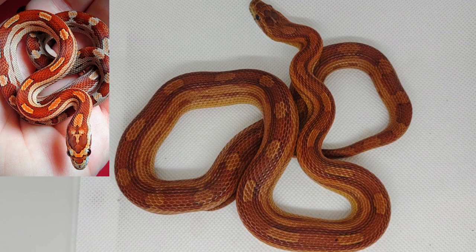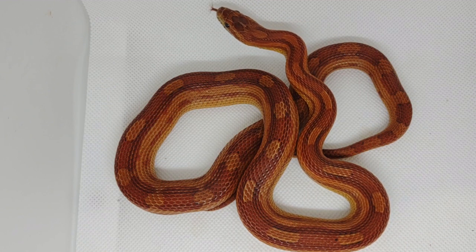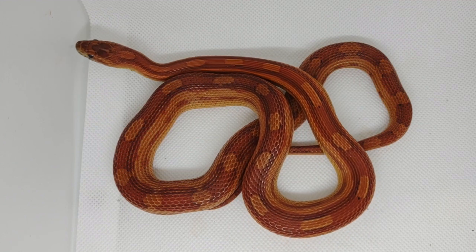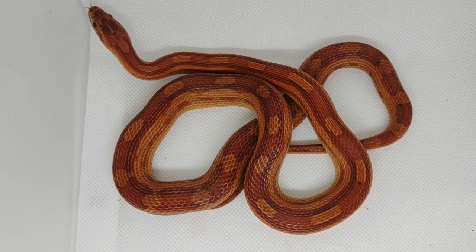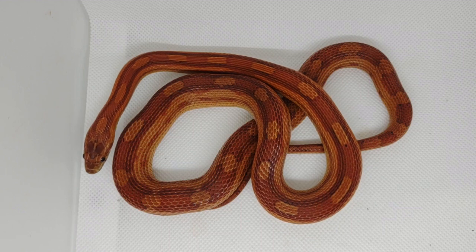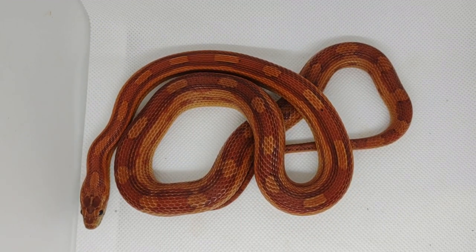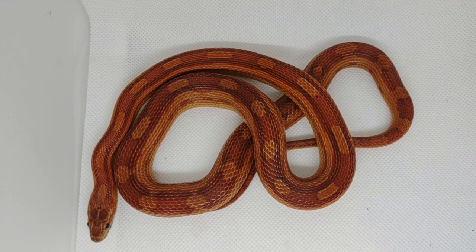I know that she's possibly het Caramel because of her parents, and she's a really sweet girl, and when she actually sheds, her colors are super bright. When she hatched, she was almost a maroon color, and when she has a fresh shed, she is a deep, amazing red color. I can actually post some pictures of her normal coloration, but she's still developing color, so who knows what she's going to look like after she has this shed.